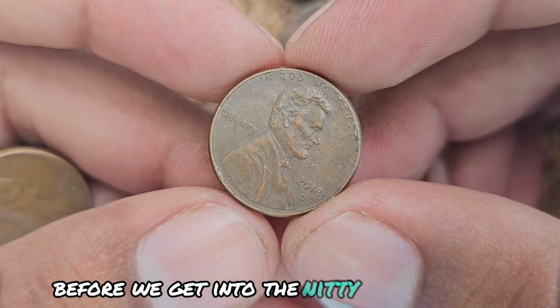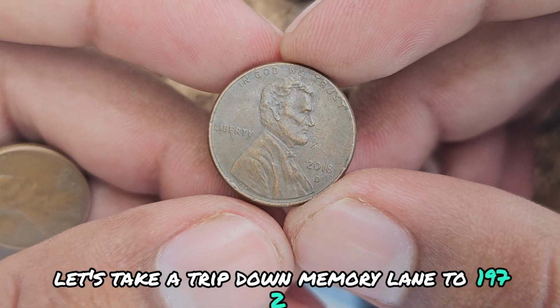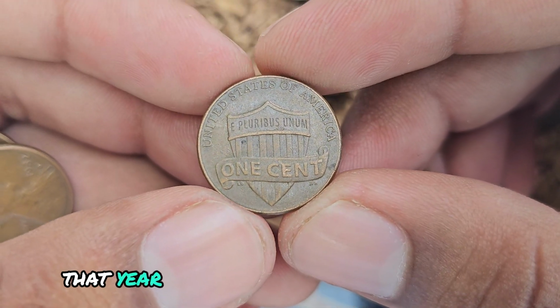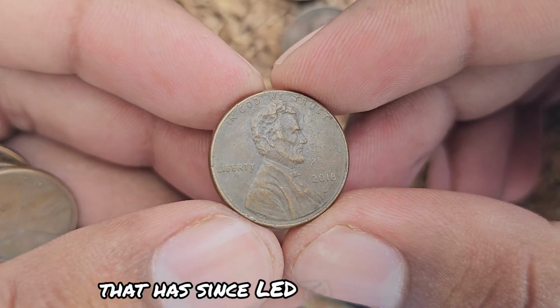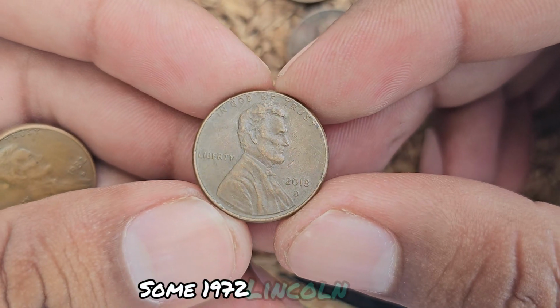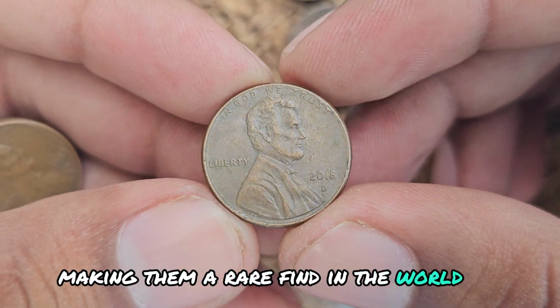Before we get into the nitty-gritty details, let's take a trip down memory lane to 1972. The United States Mint was churning out millions of coins that year, including the beloved Lincoln penny. However, there was a hiccup in the production process that has since led to speculation and intrigue among collectors. Some 1972 Lincoln pennies were minted without a mint mark, making them a rare find in the world of numismatics.